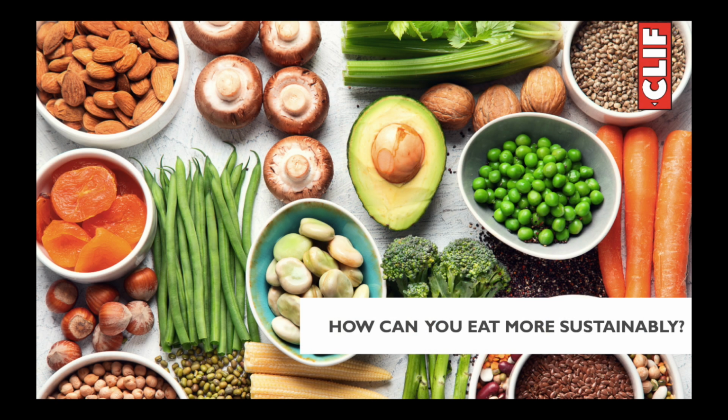Now let's talk about how this all comes together. How can you help your clients eat more sustainably? So realistically, not all foods carry a label. Not all foods have a seal. Not all foods have certifications. So how can you be sure that you're eating or recommending an overall nutritious and sustainable diet to your clients?